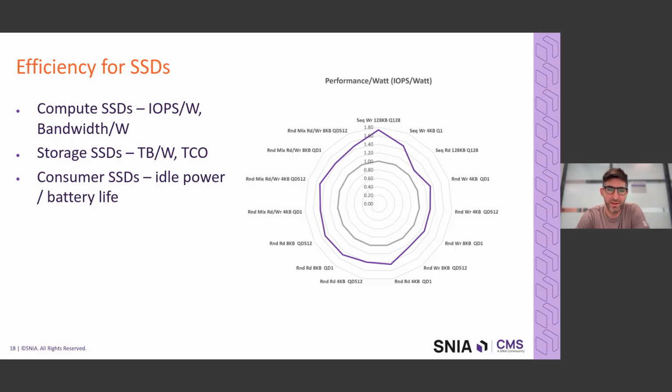And you'll see that efficiency comes from the SSD controller as well as the NAND. If you don't make the NAND more efficient every generation as far as performance per watt, then it will be very, very challenging to improve the overall efficiency, even if you just improve the controller.